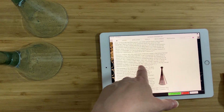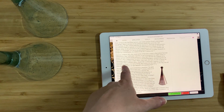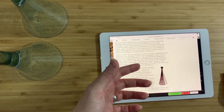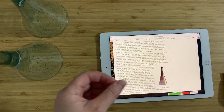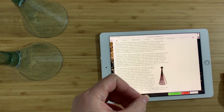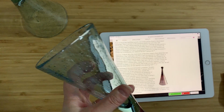What they basically said about it is that all champagne glasses have a major defect: the stem. We want, he said, to drink the champagne from a stemless glass shaped like a cornucopia. However, it will be necessary to empty it for lack of being able to put it on the table. In this way, we will drink the chilled wine, our lips dipping in the sparkling foam. I love the sentiment of it. It's just so fun.